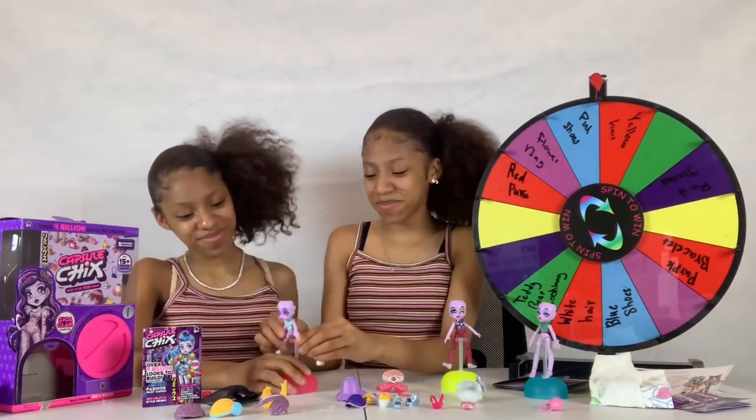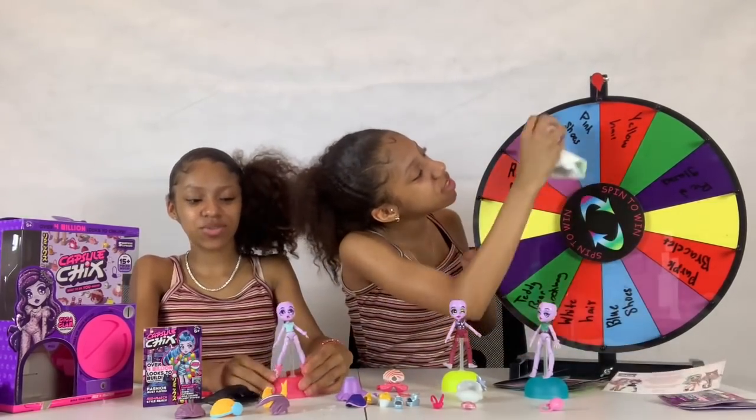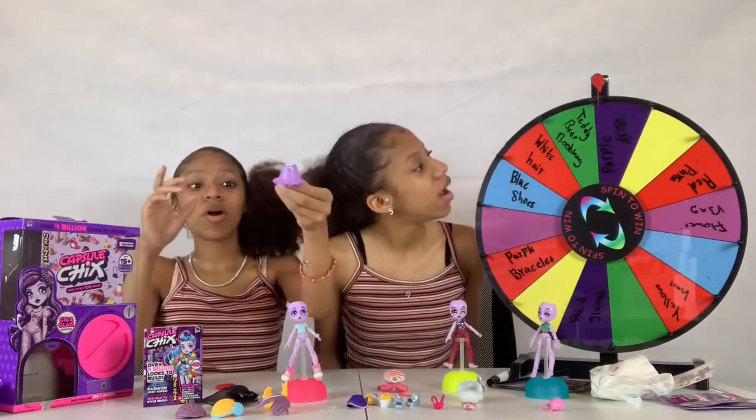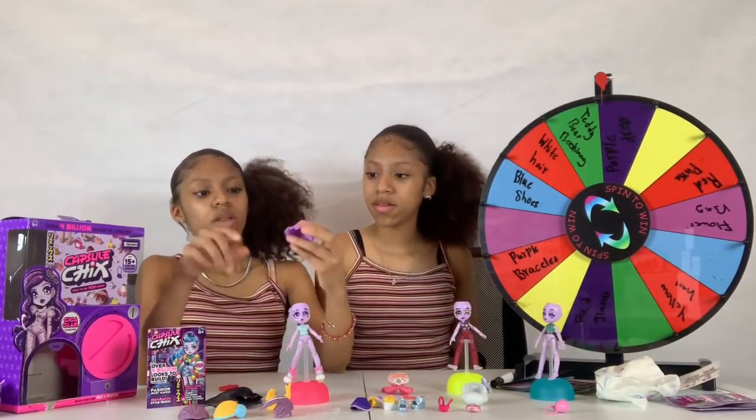Okay, let's twist it back up. Okay, so she looks very cute. So we got the purple dress. This is this really cute little purple dress. Really squishy, so now let's put it on.